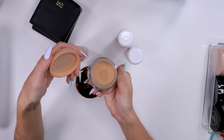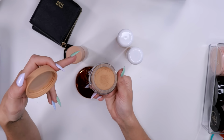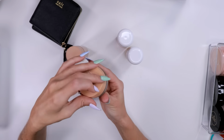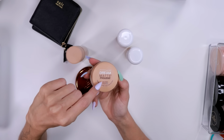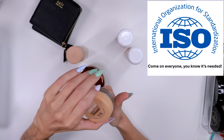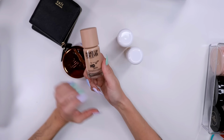Dream Matte Mousse. You know what? This is actually really good. I haven't used this one in a bit. Don't use this with a brush. Use this with a damp sponge. That's how I've been using it. It actually works out really, really good. All of the undertones are pretty golden though, so if you don't have a golden undertone, you're not going to like this one. I have it in Light Beige Medium O. That's the one that I have, but I do prefer my other drugstore foundations over this. But after I rebought it, I did actually use it and enjoy it quite a bit.